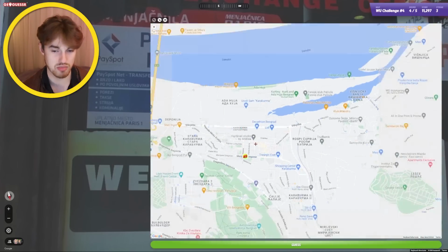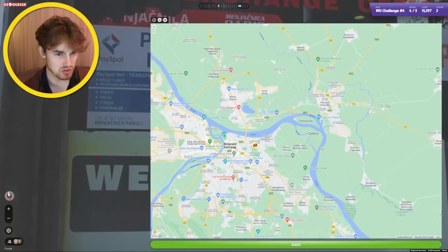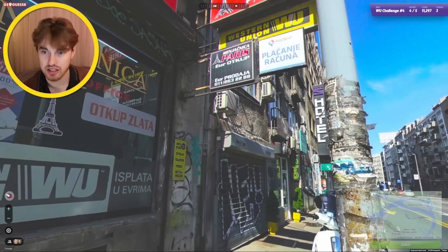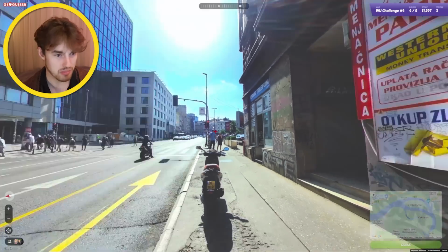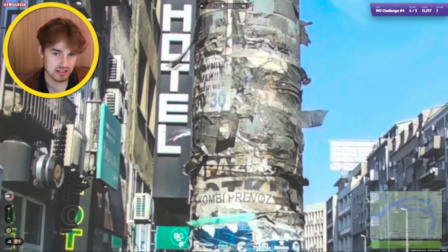Uplanto Mesto. Mesto is city. Uplanto. Also, why do we not have any Cyrillic here, by the way? It is Serbia, but no Cyrillic? It's kind of weird. Maybe it's just a Belgrade thing? That's actually weird, no? I guess this is Cyrillic here.